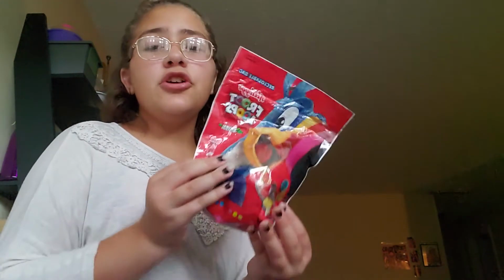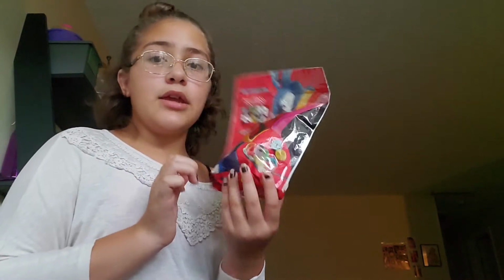We got these Fruit Loops. This is good for traveling, or if you just want a quick snack on the road. Really, really good.